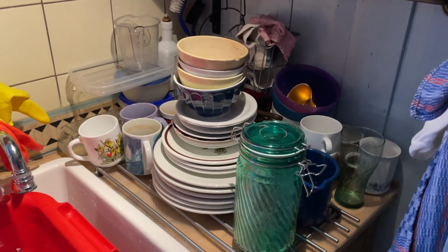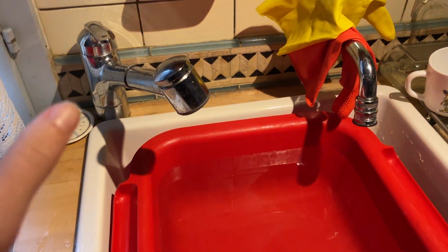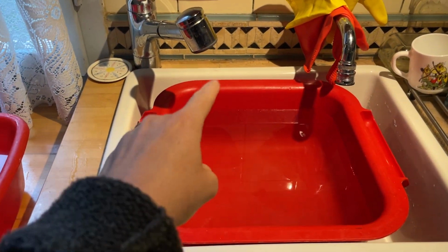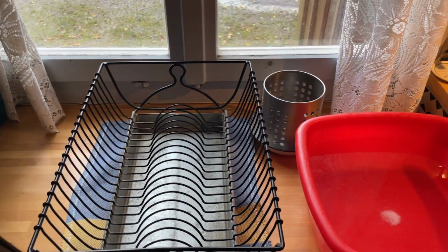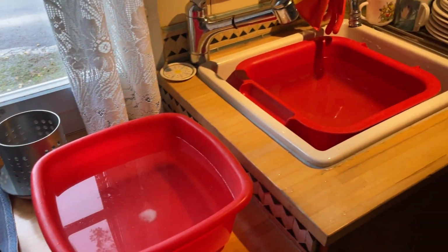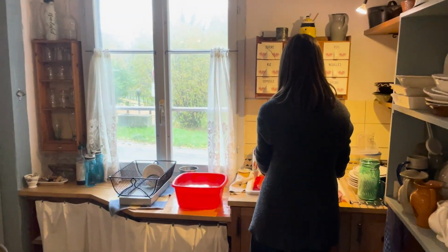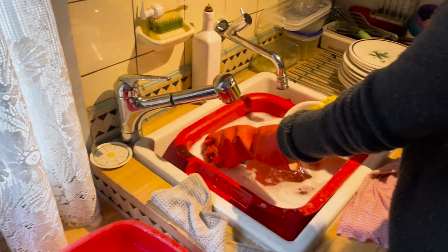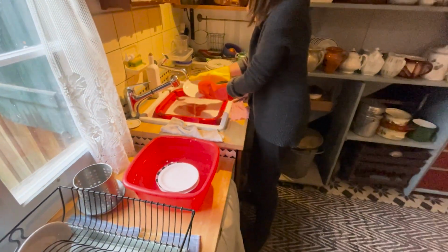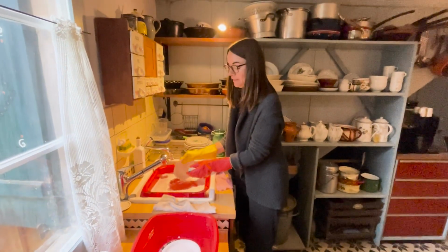So these are just half of our dishes. The other half are here. So, yep, a little collection. And we just use the sink. So there's hot water here for washing. This is our rinse bucket. And then we dry here. And then usually there's someone washing the dishes and someone drying them. And then it goes pretty fast. Yes, we're using two different gloves.